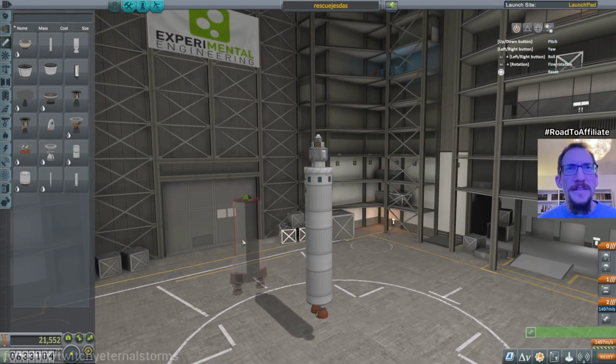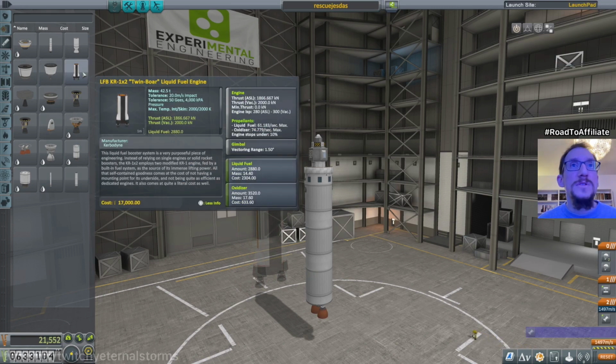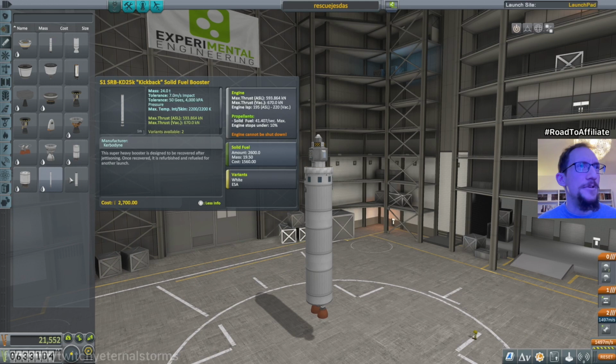I don't know how I feel about this and what I'd use it for. Maybe this is a center stage thing. What's the thrust on this? Whoa, it's quite a bit actually. Does it have a gimbal? 1.5 degrees. I don't know what to think about that yet. So let's put that on the back burner.